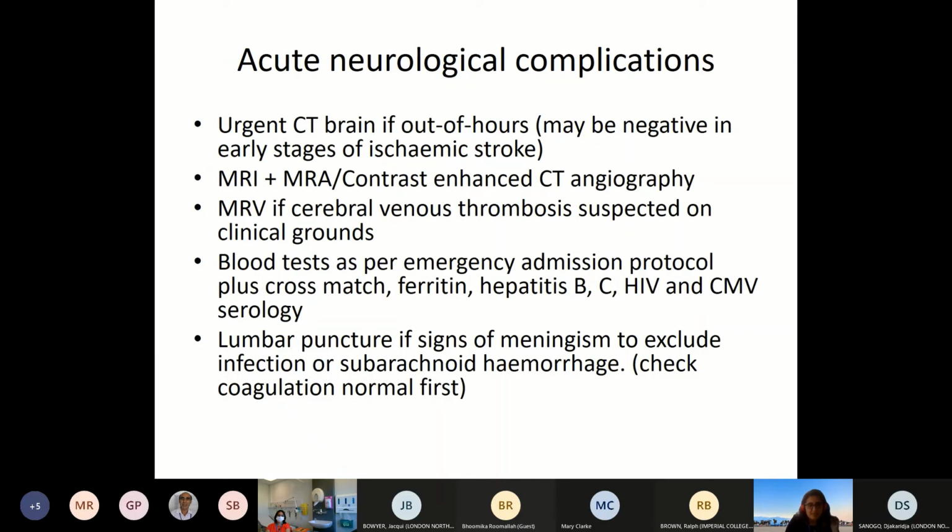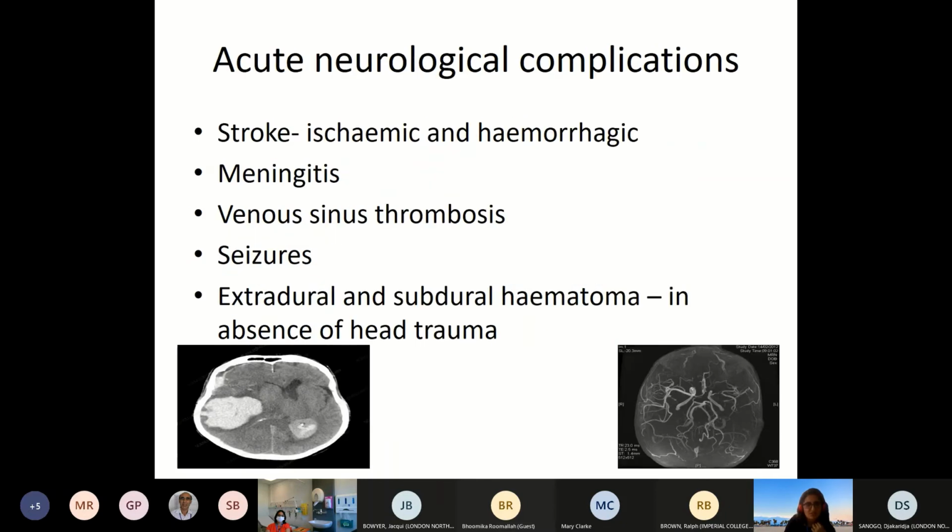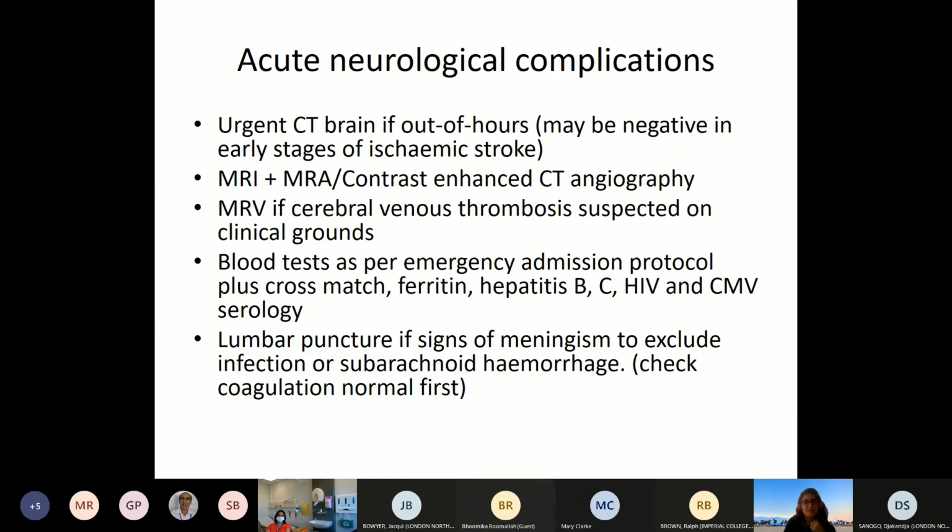So if someone comes in with suspected neurological complications of stroke, you do an urgent CT brain if out of hours, but it may be negative in the early stages of ischemic stroke. You then want to do an MRI and MRA, or contrast-enhanced CT angiography, or MRV if you're worried about cerebral venous thrombosis suspected on clinical grounds. Then you do your routine blood tests, making sure you do a group and save and cross-match, and then a lumbar puncture if there are signs of meningism, to exclude infection or subarachnoid hemorrhage, obviously checking the coagulation is normal first.